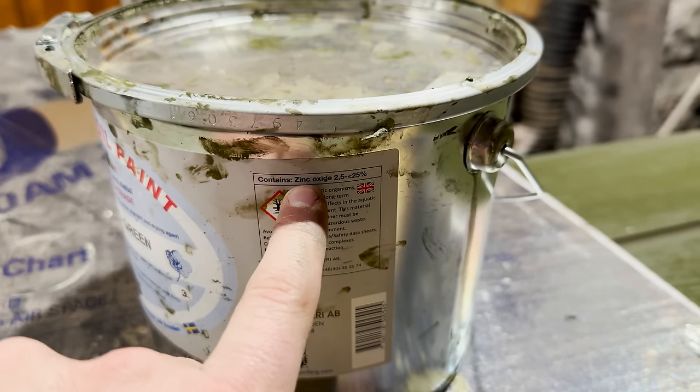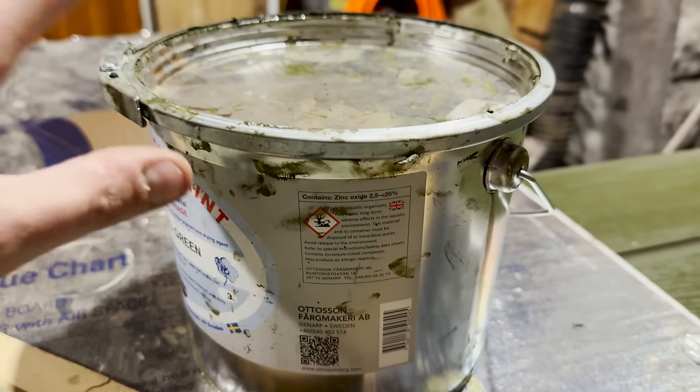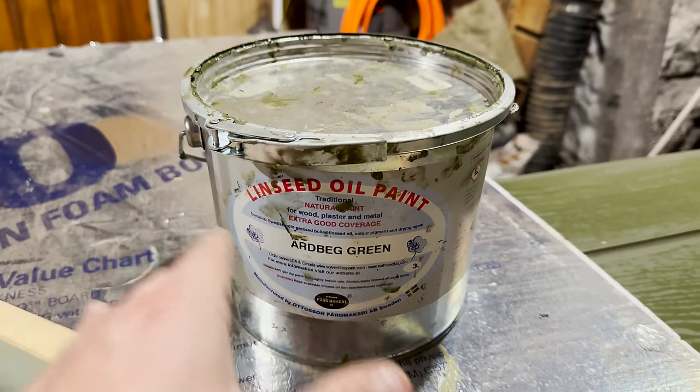So zinc oxide, as you can see here, is the chemical they use to stop the mold growth. It is the antifungal agent in this, and it acts just like the lead without as many terrible things for the environment and for people.